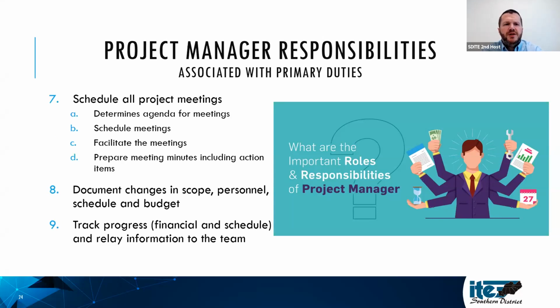Number 7, it's up to the project manager to schedule all project meetings. And it doesn't stop at scheduling the meeting. You have to determine the agenda for the meetings. You actually put the meeting on everyone's calendar, finding a time that hopefully works for as many people as possible. You usually are the one that facilitates the meetings.